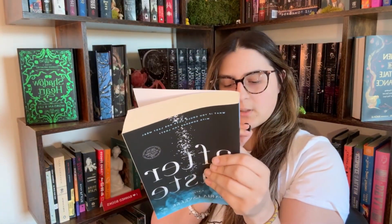Oh, this one does have one. But I have a couple of arcs. So I have Aftertaste, and I have I Medusa, and apparently Aftertaste actually does have a barcode to scan, but usually arcs don't have a barcode to scan because they're not meant for sale. They are just meant to be for arc readers.